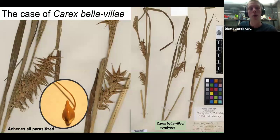Yeah, another problem, another species, Carex bellavilli. This one was also collected by John Macoun, again in the 1860s, and it was never collected ever since. The species was described by Dewey, and it's a very unusual specimen, very robust, and the achenes are all not aborted, but they are parasitized, as we can see on the left. This achene had a fly larva inside of it, and it was completely empty. And those perigynia were, again, not inflated, weird.